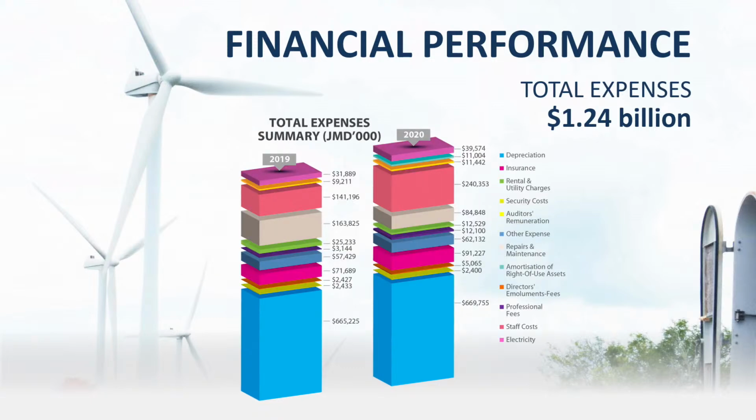Financial performance. Total expense was $1.24 billion, and this was 6% or $68 million more than the 1.17 in the prior year. Increase in expense year on year occurred due to increase in professional fees. And some of these were costs associated with legal and regulatory compliance, directors' fees, insurance premiums, which took a whopping 70% increase. The company benefited from savings, however, on utilities, repairs, and some maintenance charges.